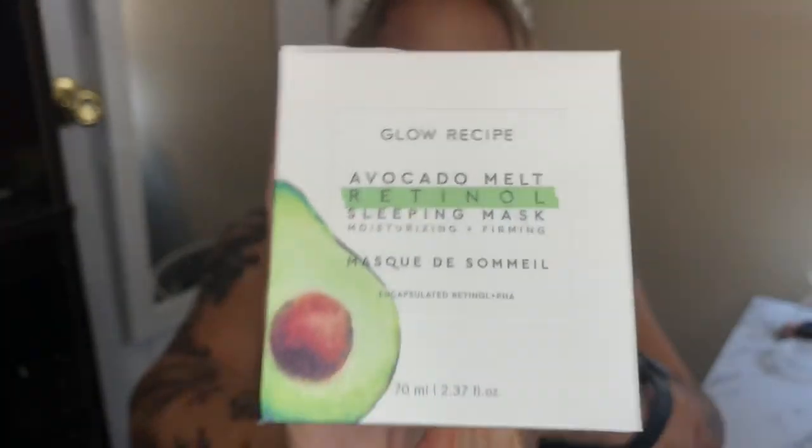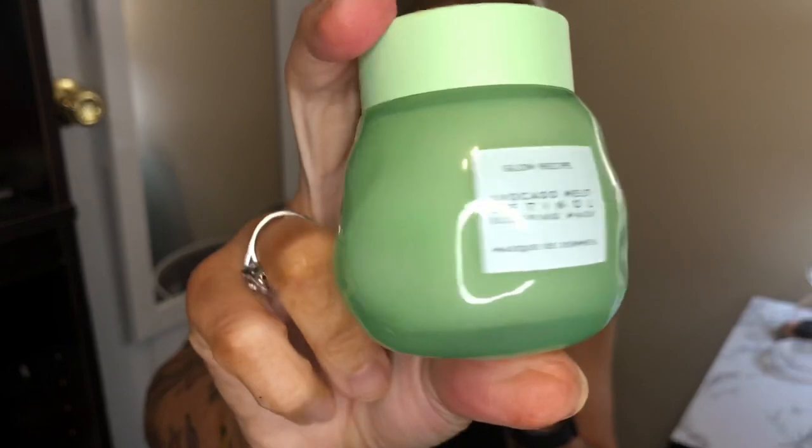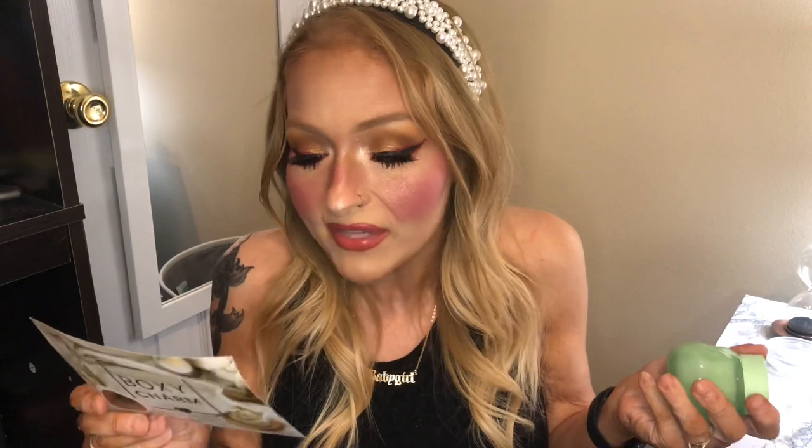Next up is this, and this is the Glow Recipe Avocado Melt Retinol Sleeping Mask. This I am actually very excited for. I know that everyone this month got one of these. So here is the packaging. I am absolutely in love with Glow Recipe. I just think that their brand is so, so nice. The packaging is always really, really cute, and the products themselves are always really nice too. It doesn't have much of a smell. I do love my sleeping masks too. So let's read up about this guy.